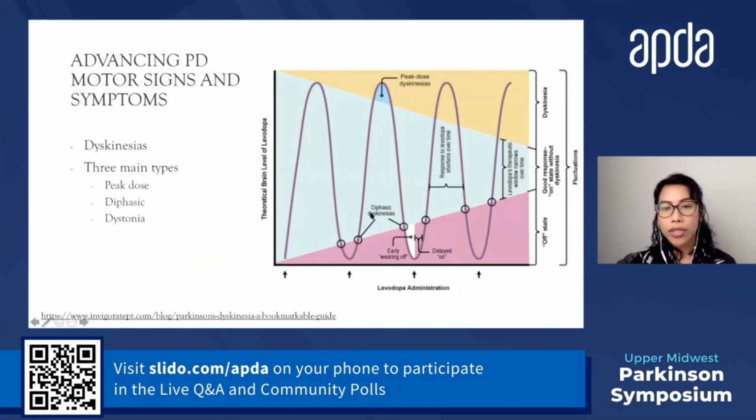So I want to draw your attention here to the diagram on the right. And so in the blue, that is when the patient is on, or has a good response to their medication, to the levodopa, or whatever medication they're taking. Here, they're saying levodopa. And so when the plasma levels of levodopa increase and reach a certain amount, a high dose in the system, what starts to happen is potential for dyskinesias, and that's what's in the yellow shade here.